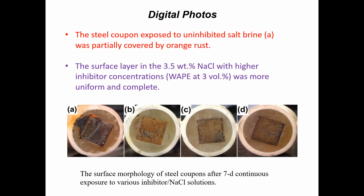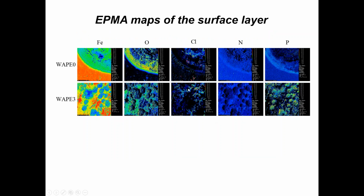So you can see on the very left-hand side, figure A shows a partially covered orange rust, but on the very right-hand side, D was the 3% waste apple pomace extract. In that case, you form a uniform and complete rust layer. And this was confirmed by many different tools, like this one, the electron probe microanalyzer, which is like a $1 million piece of equipment. But what it does is look at a very small area, much finer than your hair, and examine what's going on. Here are the elements on the surface. You can see iron, oxygen, chlorine, nitrogen, and phosphorus.